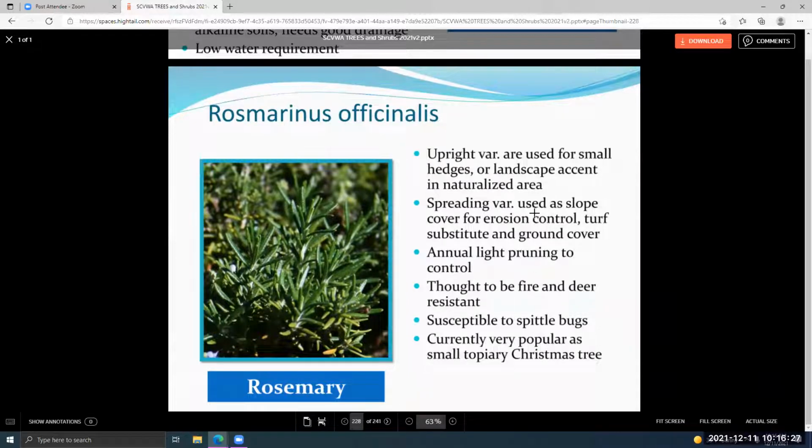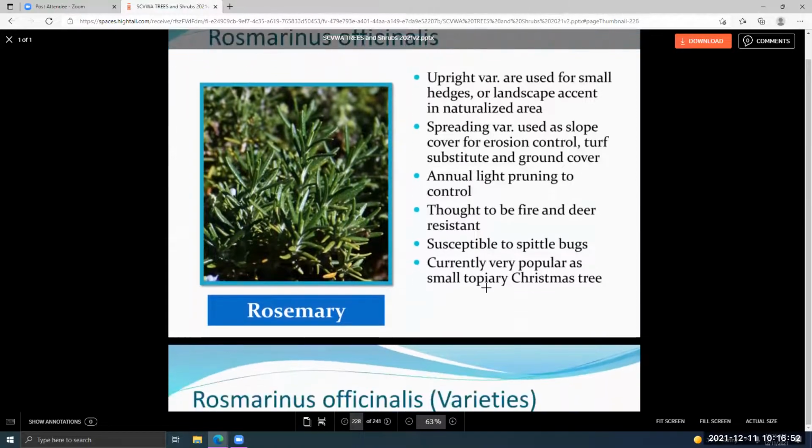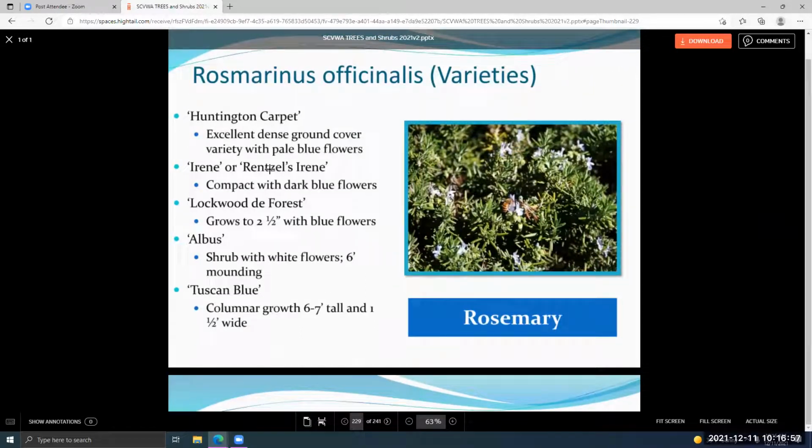It can be used for different things, but ground cover seems to be its main claim to fame because there are varieties that will grow quite a bit wider than they will high, have a good root system to hold the soil in place, and the deer and rabbits don't like it, and it's fire resistant. So excellent plant. This is a plant that everybody should have in their yard, one variety or another. And there are many varieties. Some that grow upright, some that grow right along the ground.